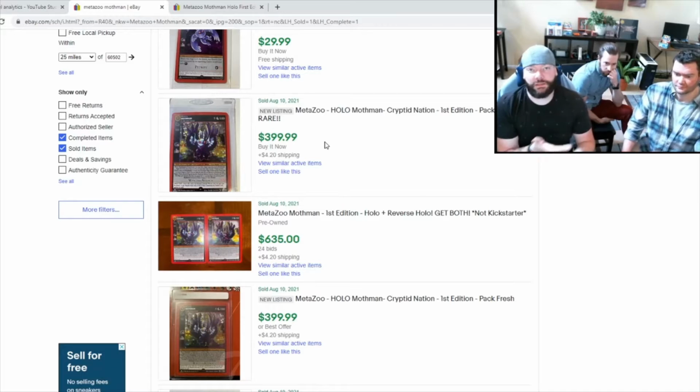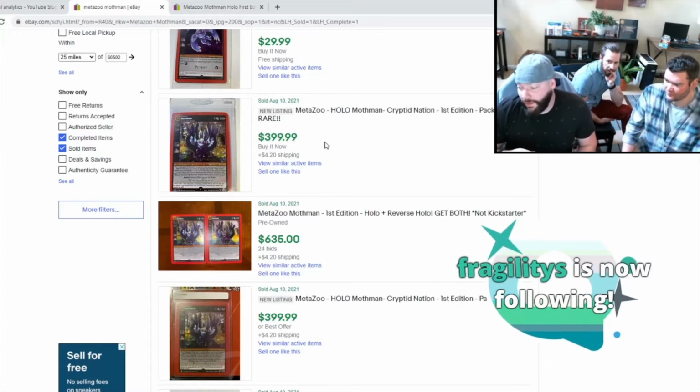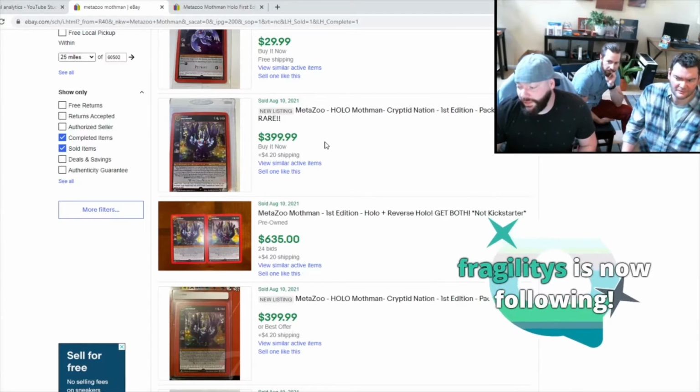It's the best card in the set. It's the card everybody wants. So use that to see what's going on with value. And $400 is $400. $400 is good. Yeah, absolutely.